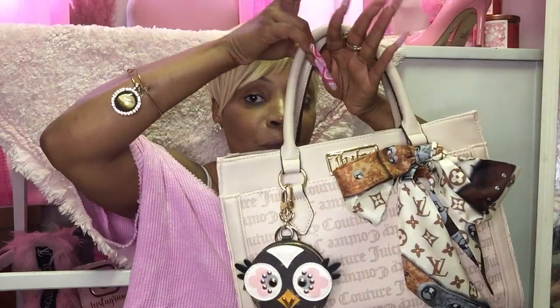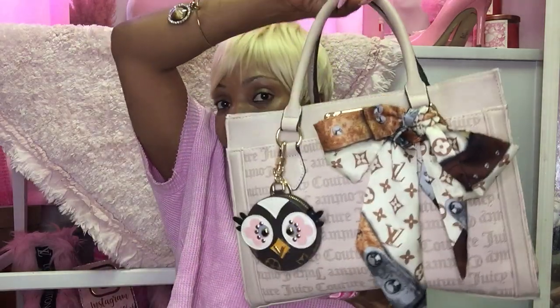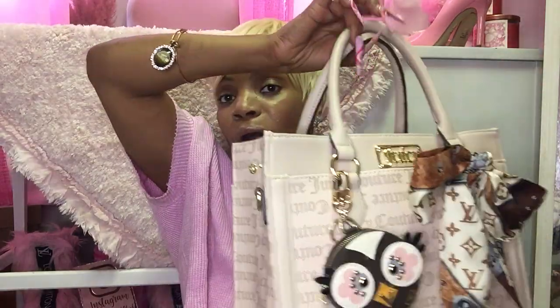This bag gives off mauve colors to me, but she is definitely a beige cream situation, and I am here for her. I just wanted to kick her up a notch, girls, and by doing that, I put these LV accessories on this girl. She is a Juicy Couture. Girls, I do have a bag review on this girl. If you have not seen that, give it a check out, okay? Then you can see all about this girl.